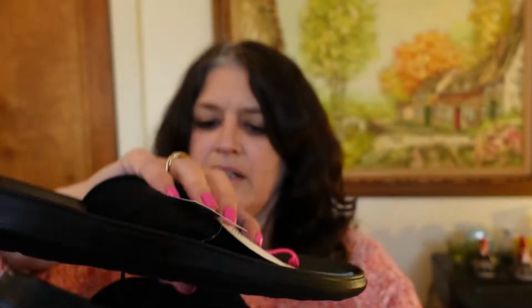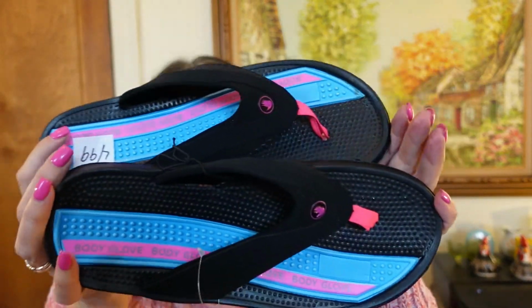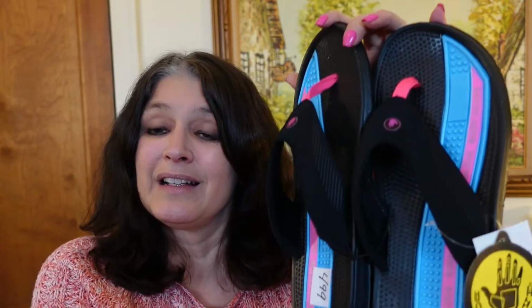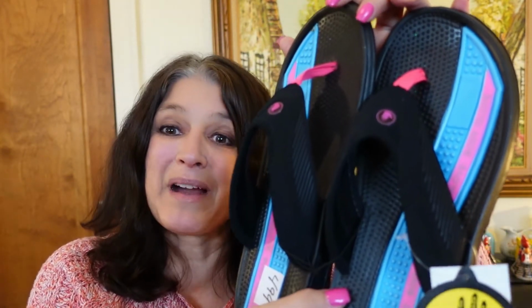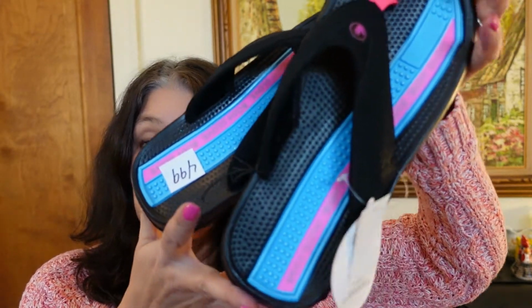They happen to be my size. And I would love to have these as a brand new pair of Body Glove flip-flops. But I am going to list them up for sale. That is the tough part. I wish they weren't my size. Then it certainly makes it easier to list. But I'm going to list these up. So I paid $5 or $4.99 for them. And I can get anywhere from $20 to $25 for a pair of brand new or new with tags flip-flops. And this is a very small haul.